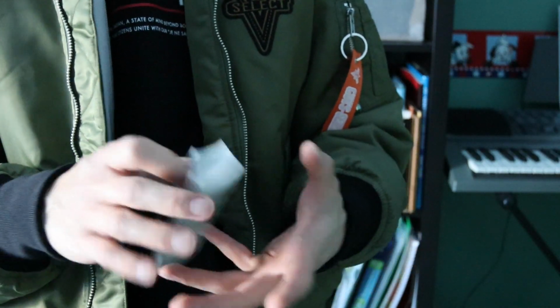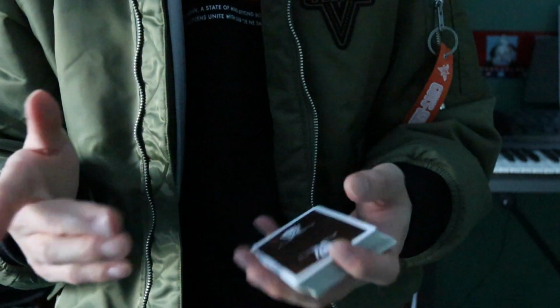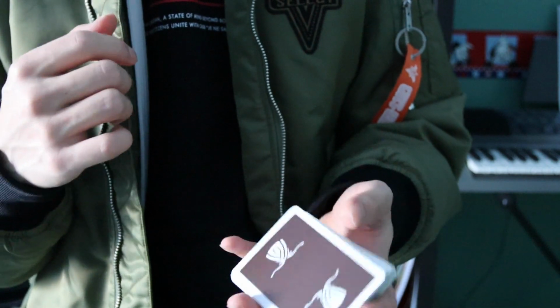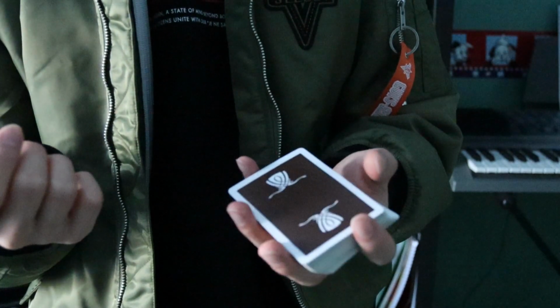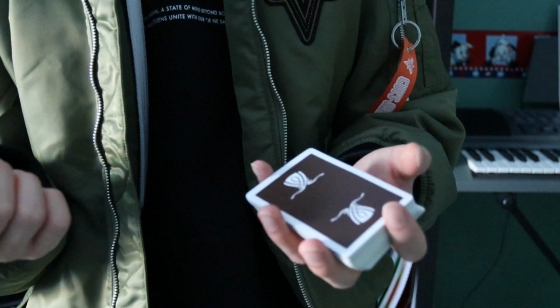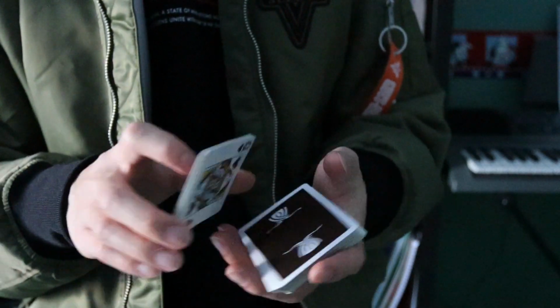But as far as I know, this is only a Brown Wynn thing, because I know the violet one and also the red one actually handle differently from each other. So I think all three have different handlings. If you're a collector or a cardist looking to try different handlings of playing cards, good luck, because it's going to cost a lot.